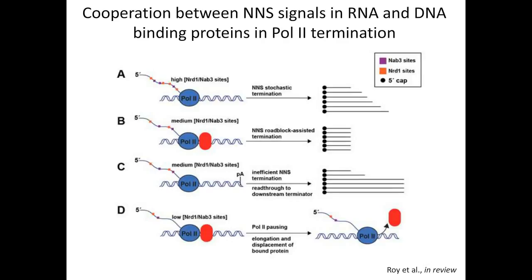And so in other work that I don't have time to go into, we were able to determine that the level of Nrd1 and Nab3 binding sites in the RNA actually determine whether termination will occur, but that this needs to be taken into context with the DNA binding protein, so that if there are a medium level of these Nrd1 and Nab3 binding sites, in the presence of a DNA binding protein, termination will occur, but in the absence of a DNA binding protein, the termination is actually quite inefficient.